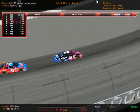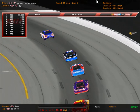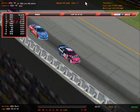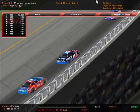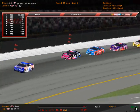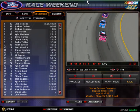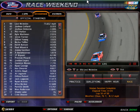So a big wreck fest happening here in the Axalta We Paint Winners 400. But the big victory goes to the points leader, and for the 5th time, Levi McIntyre is going to go to victory lane here today in the XI Bears SKF Ford, and there it is. Levi McIntyre wins at Iowa. Average speed 75.652 miles per hour. That's some crazy stuff right there.